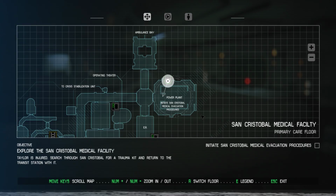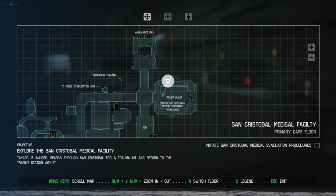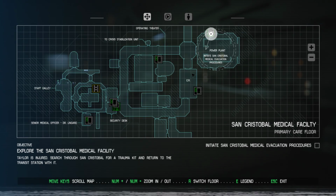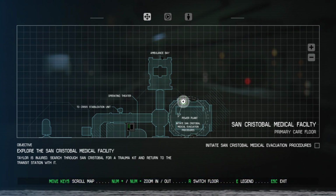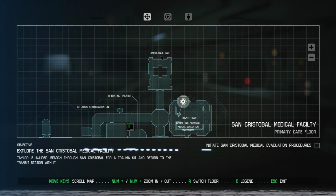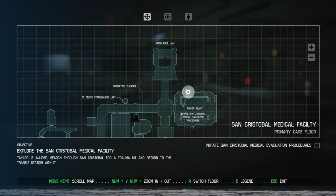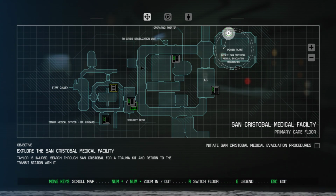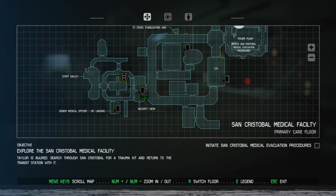Sweet. Okay. Initiate San Cristobal medical evacuation procedures. I'm not sure what this is all going to involve. I've got a feeling I'm probably going to have to go to the ambulance bay or something like that. I'm not going to be able to just do something in here. That's just my belief. But I am just so glad for my sake and for yours, the viewer, that we got out of this stupid little circular hallway area.